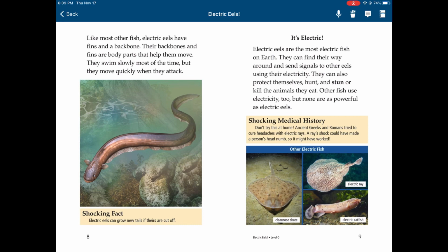It's electric. Electric eels are the most electric fish on Earth. They can find their way around and send signals to other eels using their electricity. They can also protect themselves, hunt, and stun or kill the animals they eat. Other fish use electricity too, but none are as powerful as electric eels.